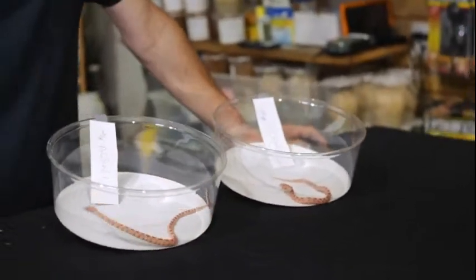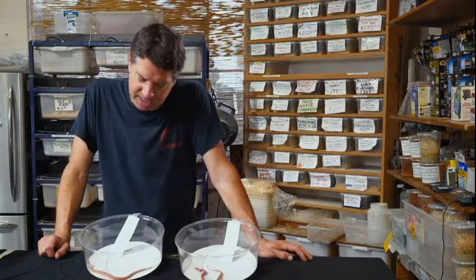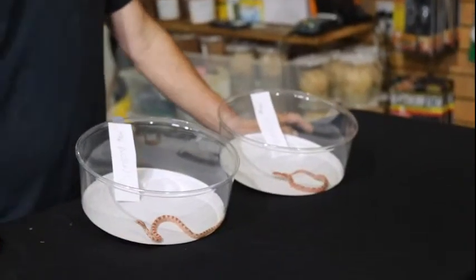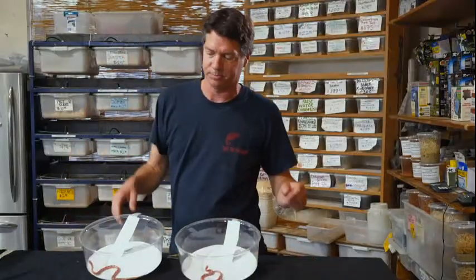Okay, here we have a pair of amelanistic corn snakes. On your left here, we have the female, ACRN1. She is $45, and her brother here on your right is ACRN2, also for $45.